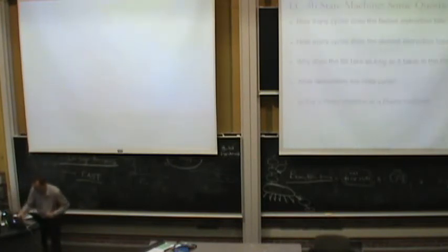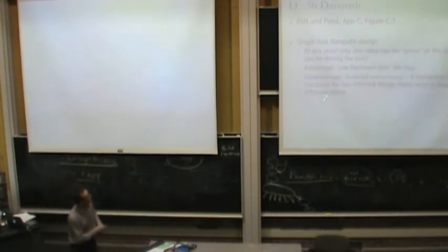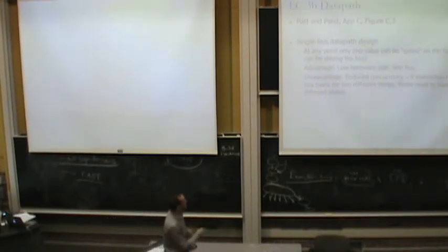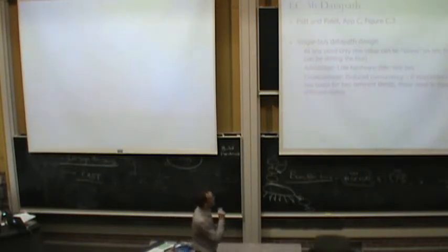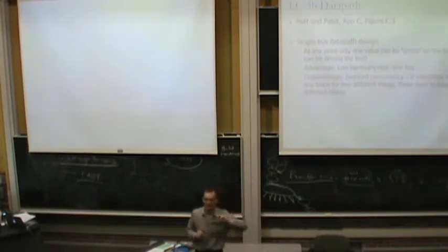So where are these? Let me cover how we actually sequence between these states briefly. Let's look at the control logic to do this. And we will get back to some of these questions later. So data path. Well, if you look at this data path, at any point only one value can be gated on the bus. You've seen this. The advantage is low hardware cost. There's only a single bus. Right? You don't have many wires connecting different things. Disadvantage, now you have reduced concurrency, which means that if the instruction needs the bus twice to do two different things, these need to happen in two different states. Right? And you've seen this before.